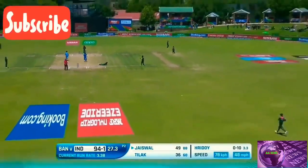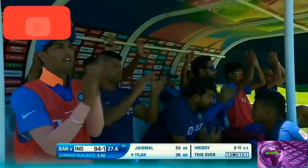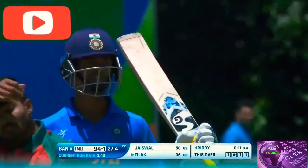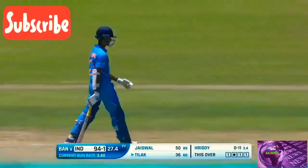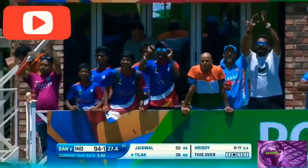That's 50 for Jaiswal, his fourth of this World Cup. He has not been dismissed for less than 50 at all. What an outstanding tournament he's having. All of that in addition to 105 against New Zealand.